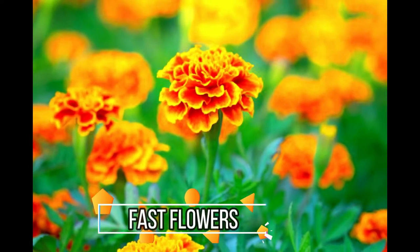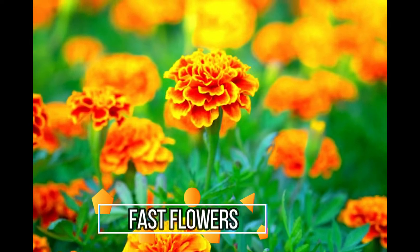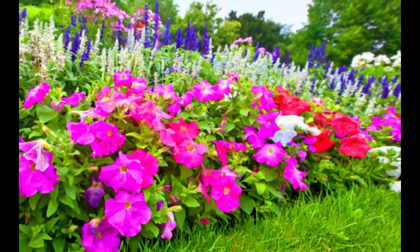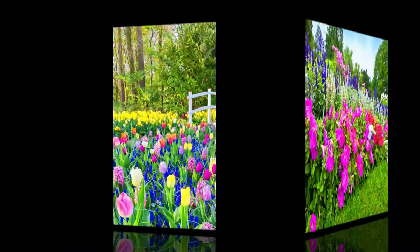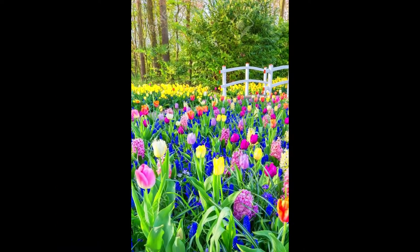Fast flowers. As the name shows, it is a flowery plant, and it grows really fast. It displays a variety of colors in its family. This variety leads towards elegance and fulfillment of your desires.